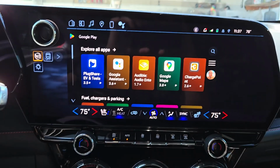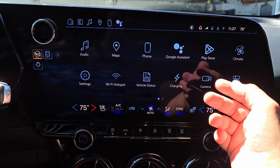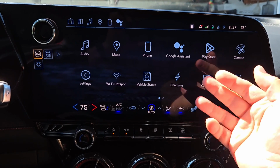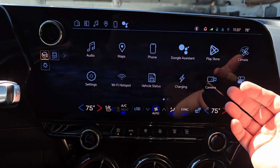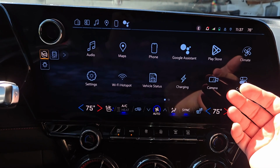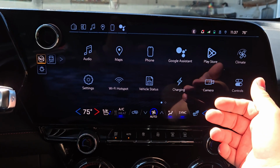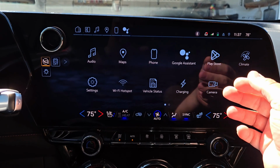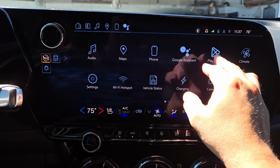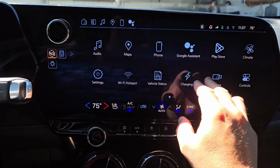But what I was going to say is this uses a data connection through OnStar. I think they offer several years free when you buy a new vehicle, but after that you're going to have to pay. I think it was $25 a month if you just get the data plan without the safety plan from OnStar. So, but this works really well. I'm actually really happy with how this works.